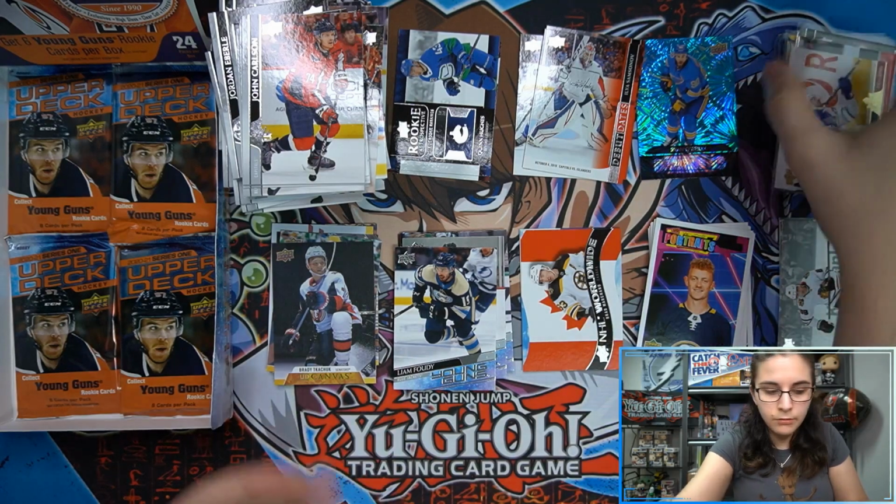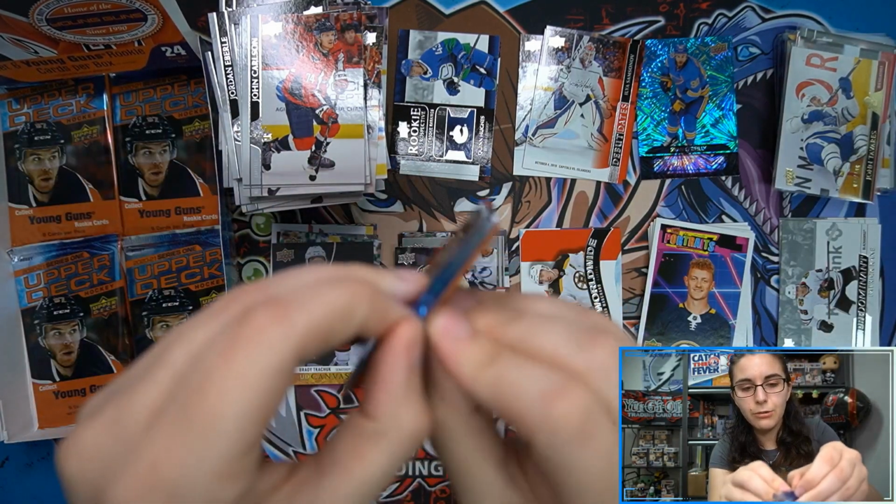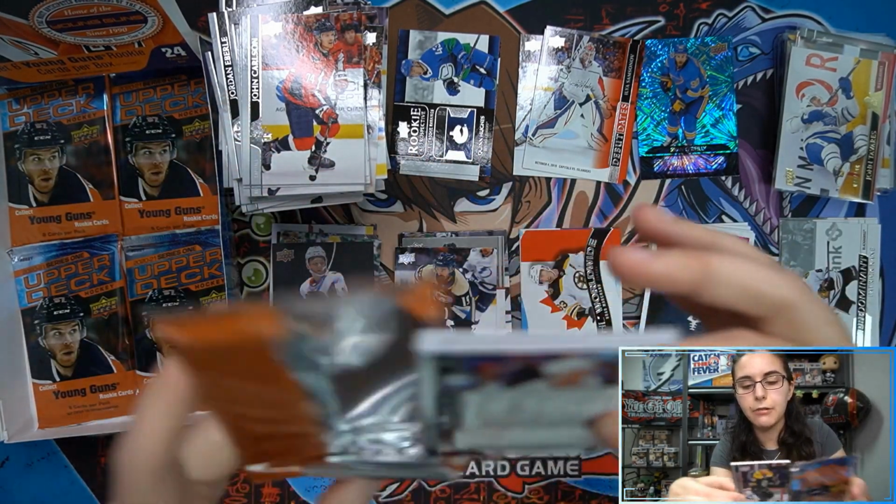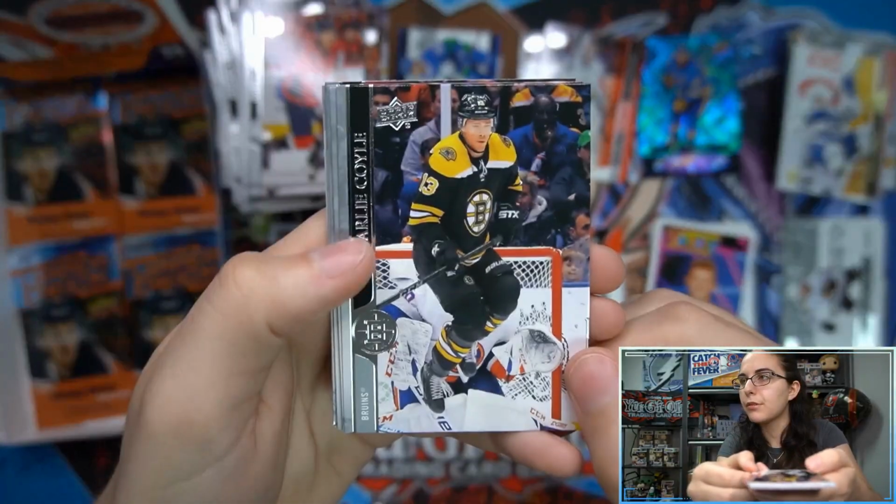Alrighty. We're almost finished with box number 2. One more to go, and then as I said at the beginning, we'll go ahead and do a recap of our nicest pulls from all 3 boxes.